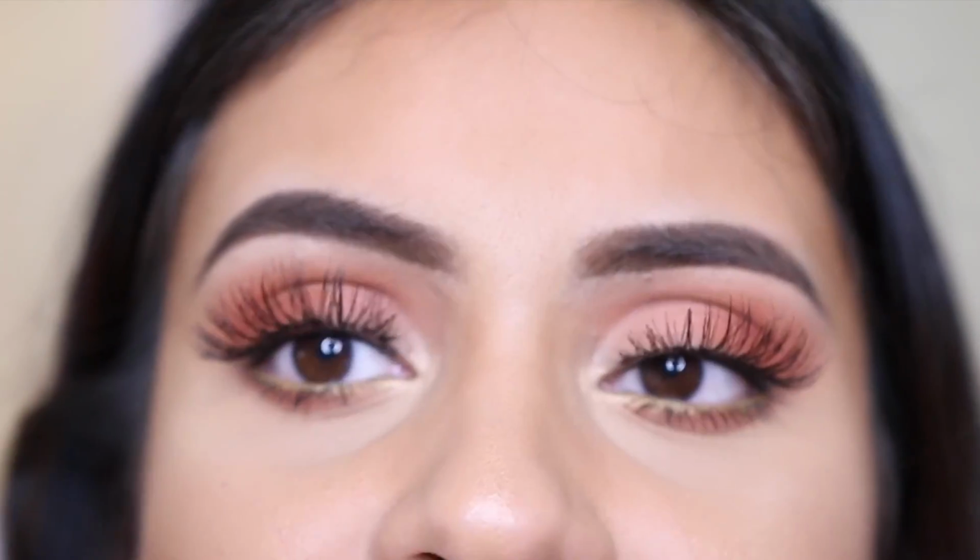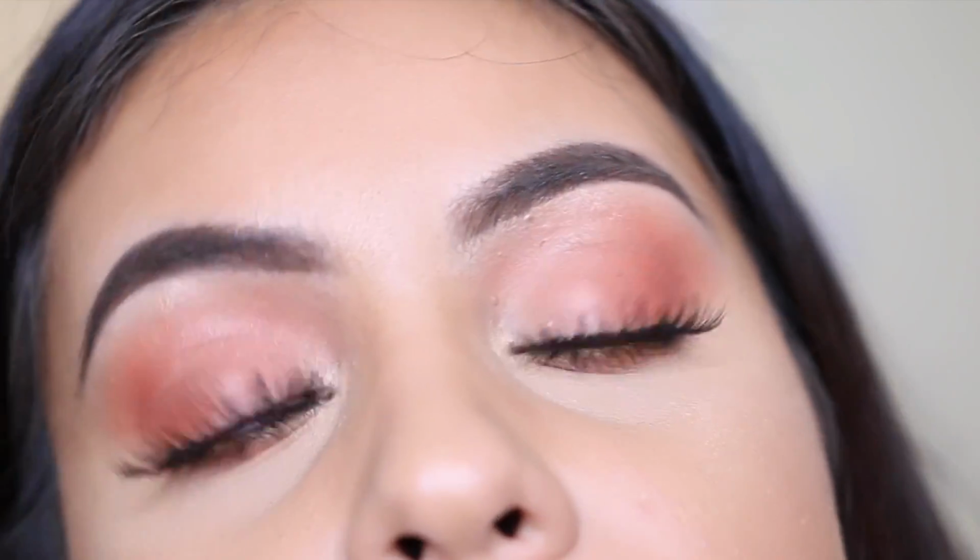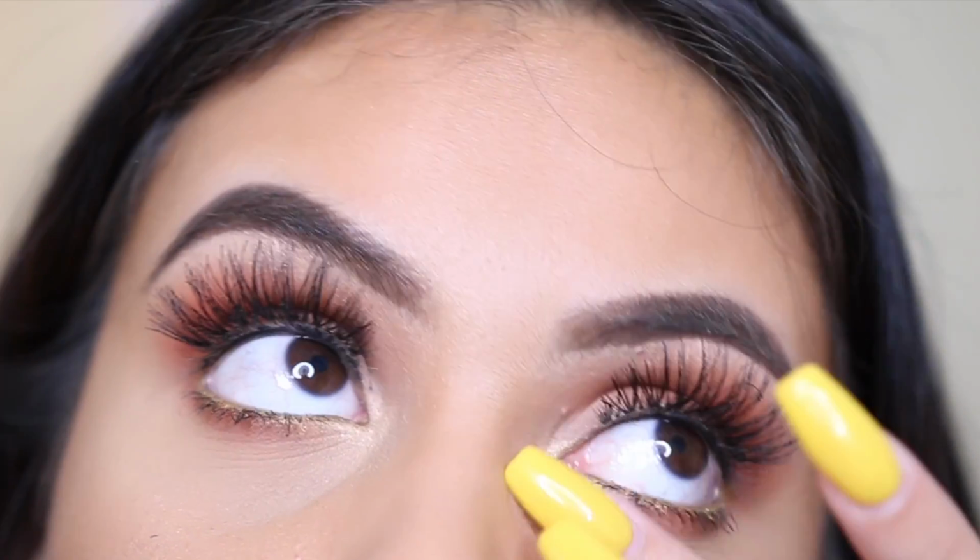I feel like the concealer is very similar to the Tarte Shape Tape as far as the way that it wears on my under eye, and I'm not mad about it. I actually really like it. Overall, I think that the concealer is definitely worth trying. I'm still giving this 2 thumbs up. I like the way that it wears.